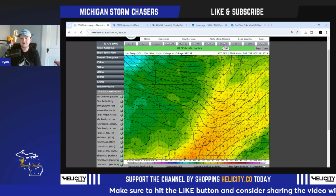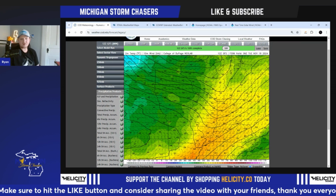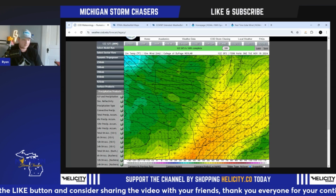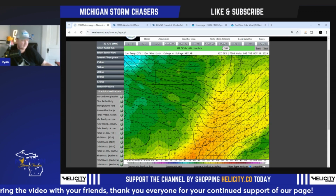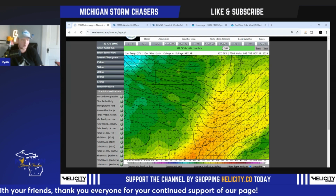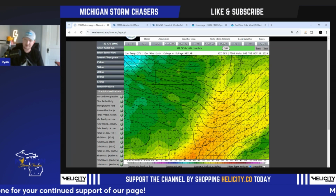But with these systems, we'll keep an eye on the instability amounts in the forecast, just because we could still see some gusty showers, especially, but potential for some storms as we get closer to the mid-November timeframe. Definitely, I'm going to say higher than normal chance for some storms. But again, not going to lock anything in. We're still 10 plus days away.